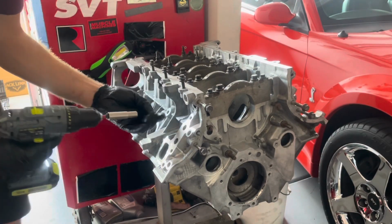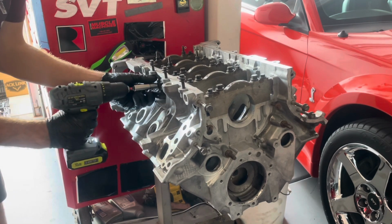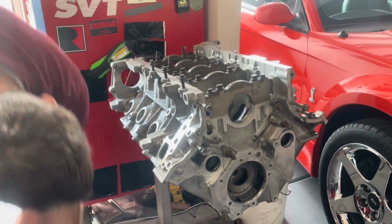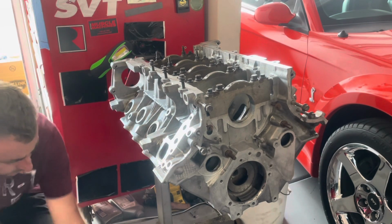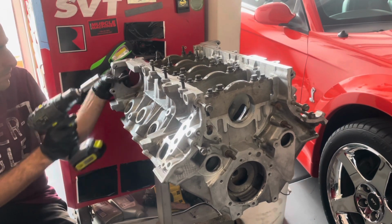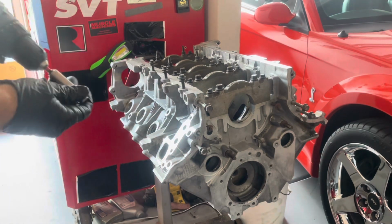And so I just went through and started disassembling everything and taking the hardware out and just going real slow with it, and everything was like finger tight, because obviously the crank's out of it and a bunch of stuff's missing. So I just wanted to go through and make a video of just playing around with this block and working on it and taking stuff out.